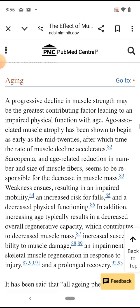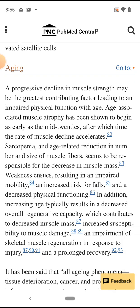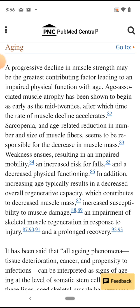Okay, aging. A progressive decline in muscle strength may be the greatest contributing factor leading to an impaired physical function with age. It definitely is. Age-associated muscle atrophy has been shown to begin as early as mid-20s. And somebody's like, no, as early as mid-20s, you're already declining. Yeah, after which time the rate of muscle decline accelerates. So in your mid-20s, at 25, the rate of muscle decline accelerates. So you're skating uphill trying to build muscles now. The best time to build muscles is from age, I would say probably age 12 to 25. After that, it just sucks, bro.